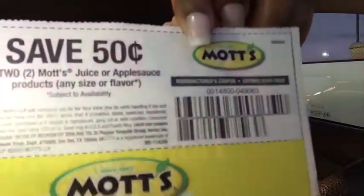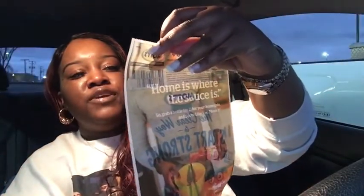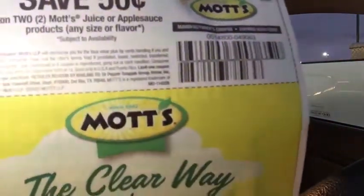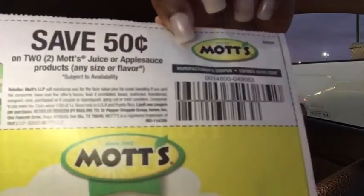All right, this Mott's apple juice coupon. I've used it at the Dollar Tree before to get 50 cent off my apple juice. They usually sell a lot of it. They have a lot of it. I haven't checked lately. But if you use this coupon, it'll be free. It says what? Oh, 50 cent on 2. Oh, that sucks. Last time was 50 cent off 1. So now with this coupon, it'll be 75 cents a piece, which is still good for apple juice. And it says any size or flavor for the Mott's apple juice. Any size or flavor. So that coupon worked.